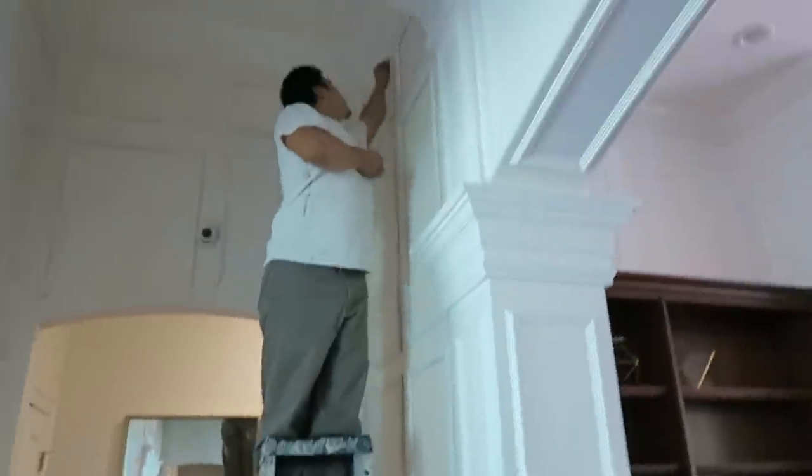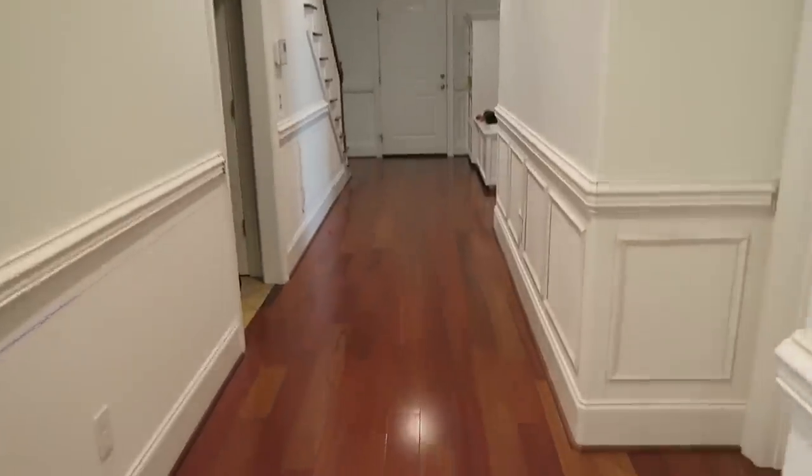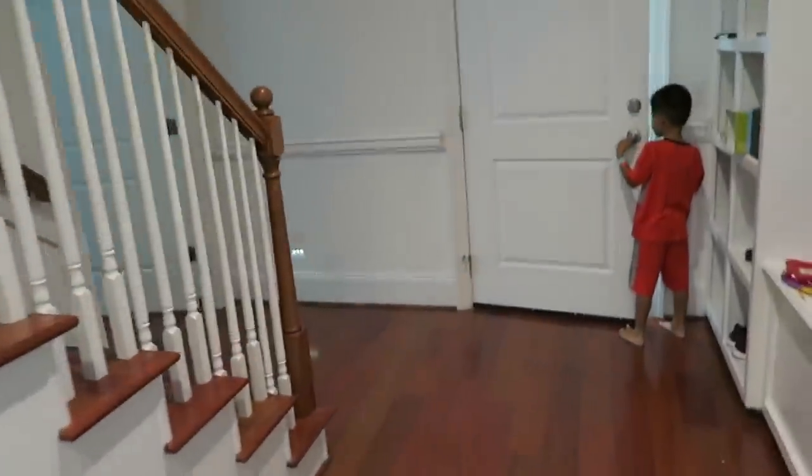The workers are here in the hallway. That's the white dove painted halfway. Very nice. Hello. And they ran out of the molding here, so they couldn't finish up here. But they have painted. And I need to buy the sconce to go up to upstairs there. They took them off. Because that's not what I like.